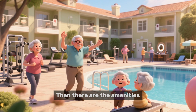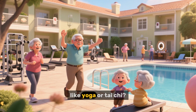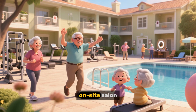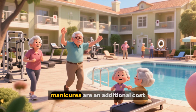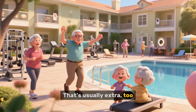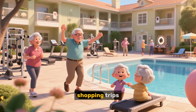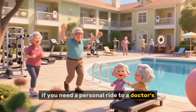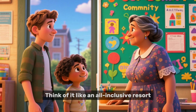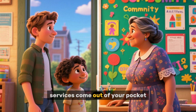Then there are the amenities. Access to the gym and pool is typically included. But what about special fitness classes like yoga or tai chi? Sometimes there's an extra charge. The community might have a beautiful on-site salon, but your haircuts and manicures are an additional cost. Enjoying a glass of wine with dinner, that's usually extra too. And what about transportation? While many communities offer scheduled shuttles for shopping trips, if you need a personal ride to a doctor's appointment at a specific time, you might have to pay for it. Think of it like an all-inclusive resort. The main attractions are covered, but the special excursions and premium services come out of your pocket.